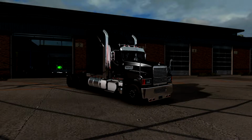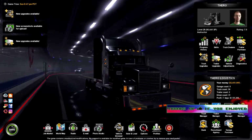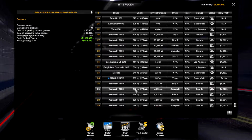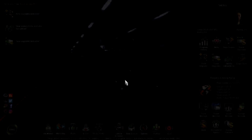And we don't know the name of this truck. Hang on. Oh, what is this called? Can't do an intro like that. Mac Choose 613. We'll just call it 613.